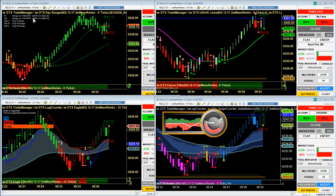Okay, there's the warning dot. Here on the Hawk now we're also getting a macro pullback. It's also trying to work into a 4-arrow consolidation. Got an early trend change signal here on the Falcon. That worked out pretty good. The Falcon actually giving us some decent signals here this morning.